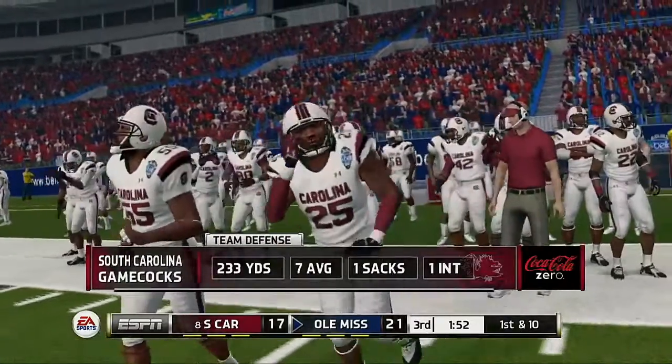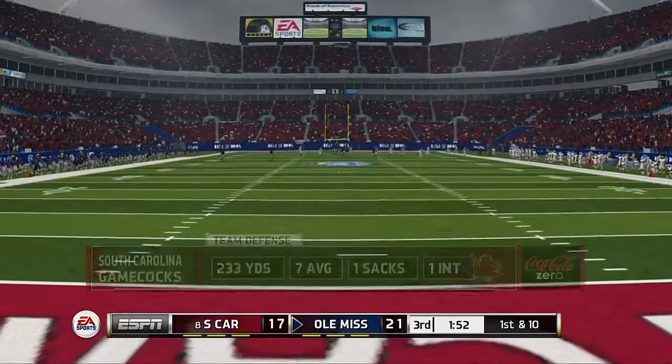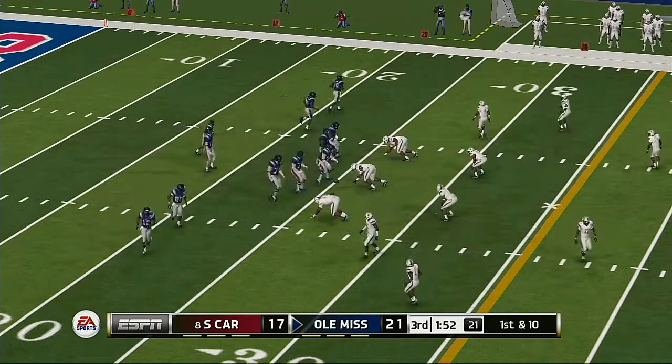South Carolina is playing much better on the defensive side of the ball here in the third quarter. Well, Brad, I think what I've seen is they were just doing too much in the first half. They've streamlined their attack, and I think it's made it a little bit easier for their players to understand what to do, and they're playing a lot faster.